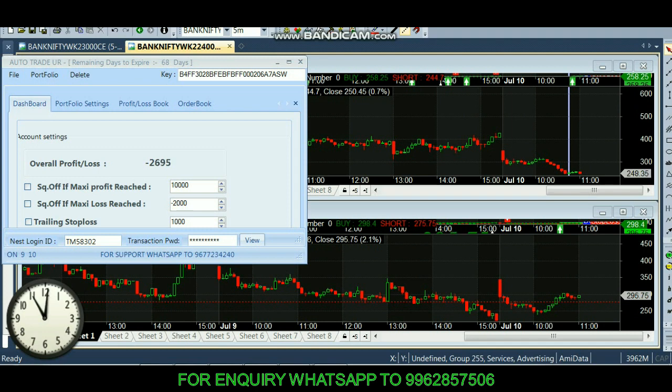So now we have around 3,000 loss. The time is now 1 o'clock. We started trading at 9:20, it's been almost 1.5 hours. Still the market is sideways, so there has been no big movement for the past 3 days.